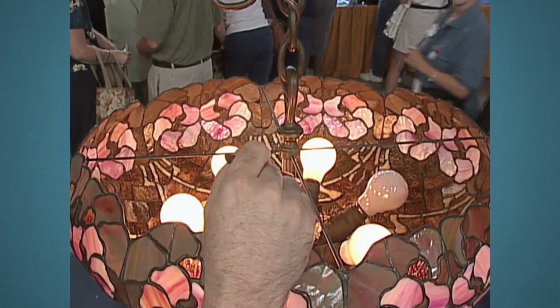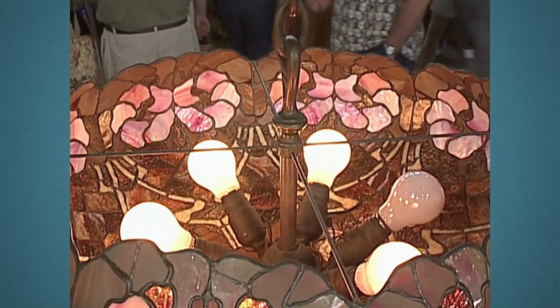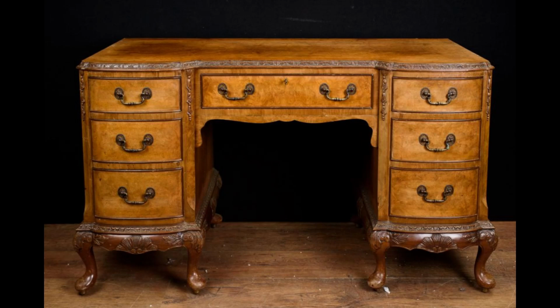Unique for its supports, which are uncommon in leaded shades, this Duffner and Kimberly piece is classic. This stunning Duffner and Kimberly shade is estimated to be worth around... I would easily put an estimate of $8,000 to $12,000 on it for auction. Really? Fantastic. An exquisite early 18th century walnut veneered chest on chest dating from the 1720s represents the George I style of furniture.